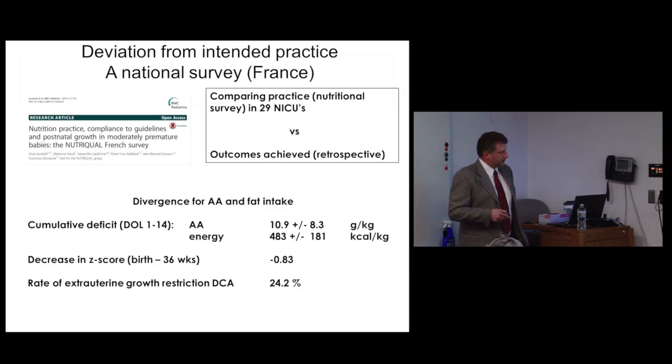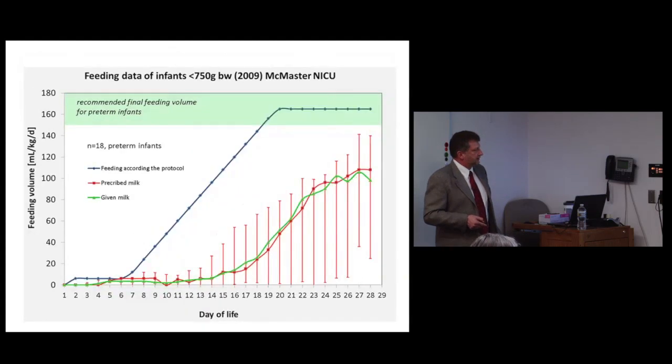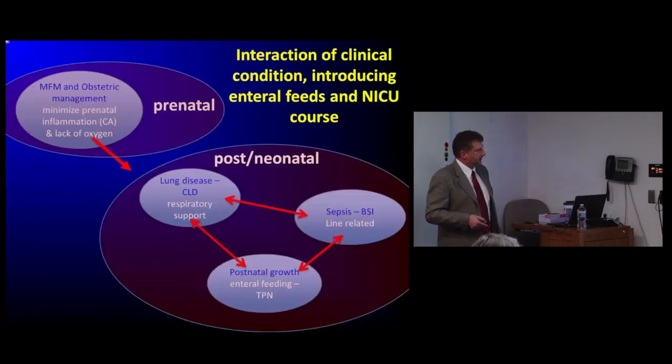And then they found that during the first 14 days of life in this group of kids, they had a 10.9 gram per kilogram deficit of amino acids that they could not bring in or didn't bring in, and with the energy, a 480 kilocalories per kilogram cumulative energy deficit, though they had guidelines and thought they would adhere to it. And interestingly, the rate of extrauterine growth restriction was also in the range of about 24%. So they were surprised as well that they didn't achieve their intake.